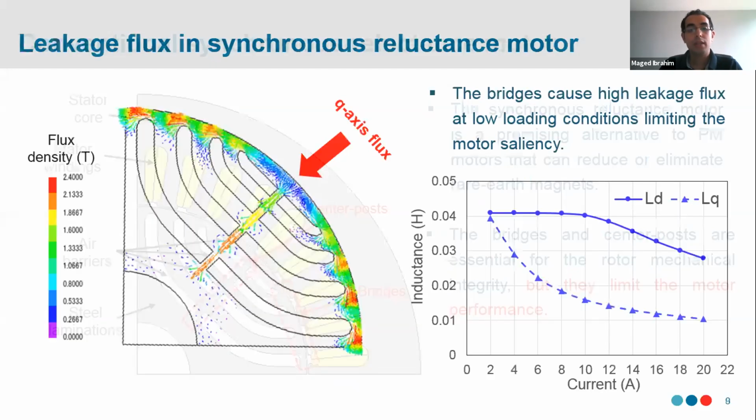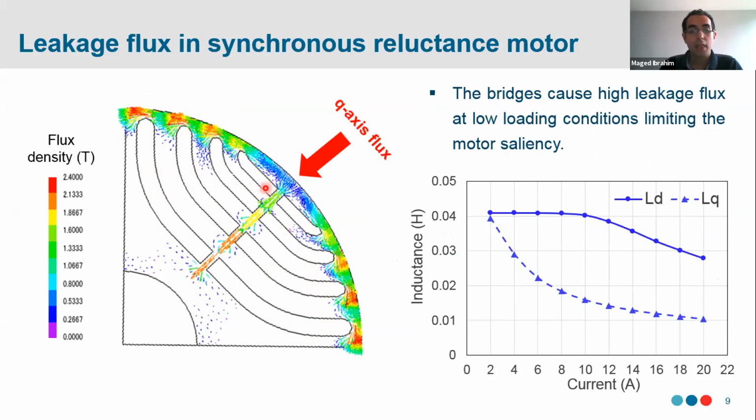So for example, when you apply Q-axis current, the bridges and basically the barriers here should be able to reduce or limit the Q-axis flux, which could happen if you have no bridges or center posts. But since you have these bridges, you can see that you have high leakage flux in the bridges and also some leakage flux in the center posts. And this tends to affect the motor saliency, which is basically the ratio between LD and LQ. So you can see that the difference is compromised because of the bridges, but at the same time the saliency is reduced at low loading conditions, mainly because you have partial saturation in the bridges, so you lose your saliency, and this tends to greatly affect the performance, especially at low current conditions that are utilized at high speeds, low torque conditions.